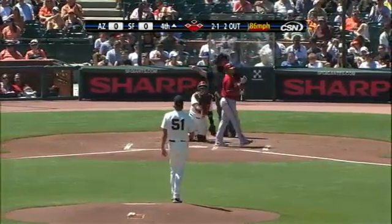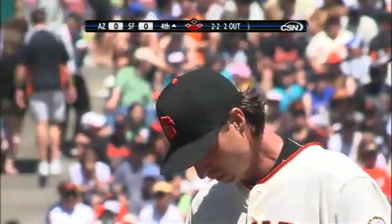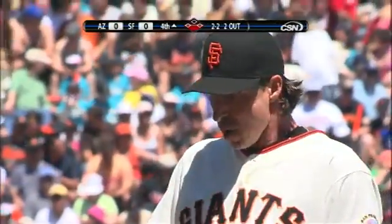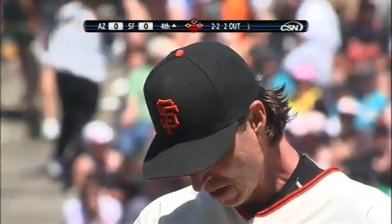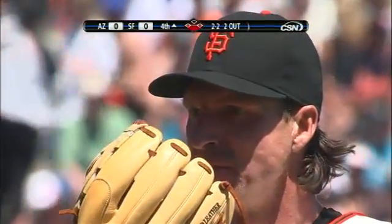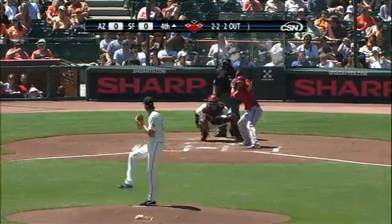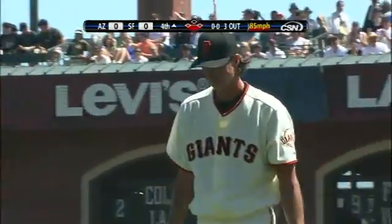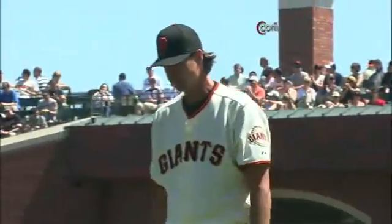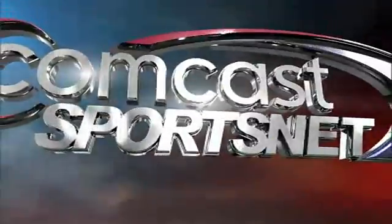2-2. And he just pushes himself. And he said it. I would like to pitch when I'm 50 years old. Steve Carlton said the same thing. Similar work habits. Got him. Lopez, 5th strikeout for Randy Johnson. Time for the offense.